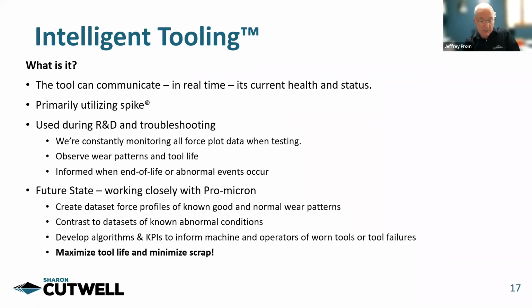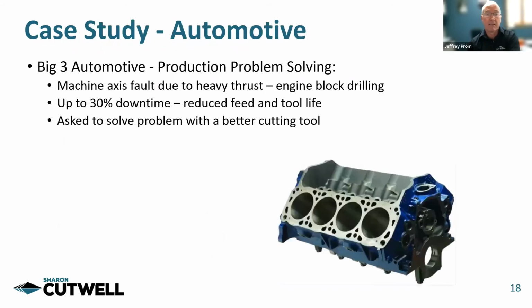Now Stefan is going to talk a little bit about some examples where we've used this out in industry. In this case, he'll talk about an automotive case study that we worked on. All right, thanks, Jeff. Hello, everybody. So we had an opportunity last year.